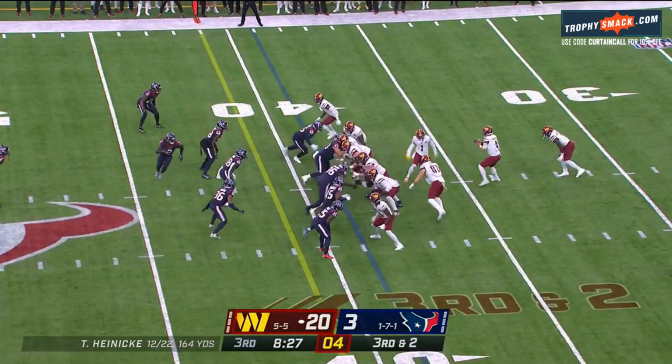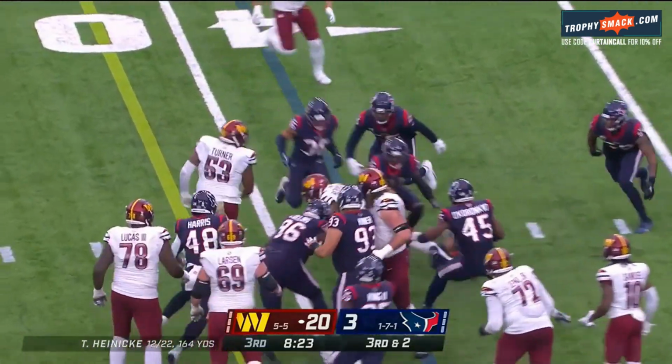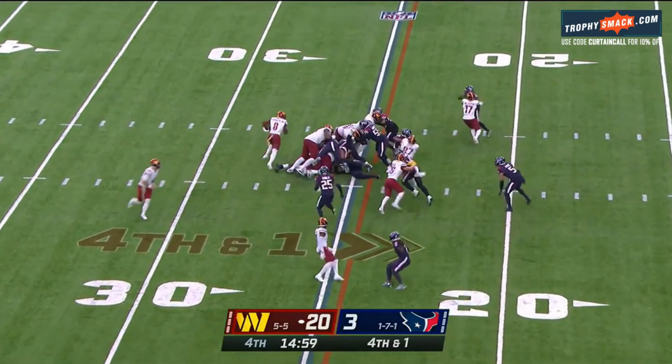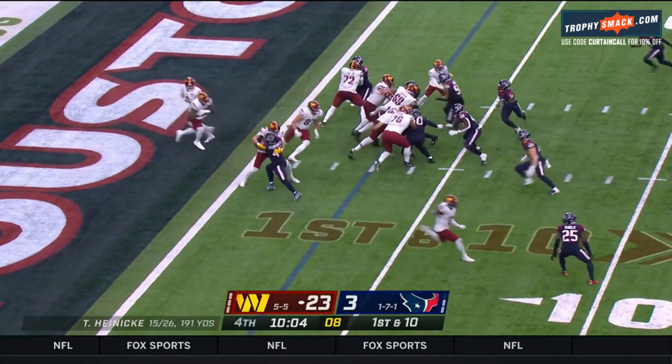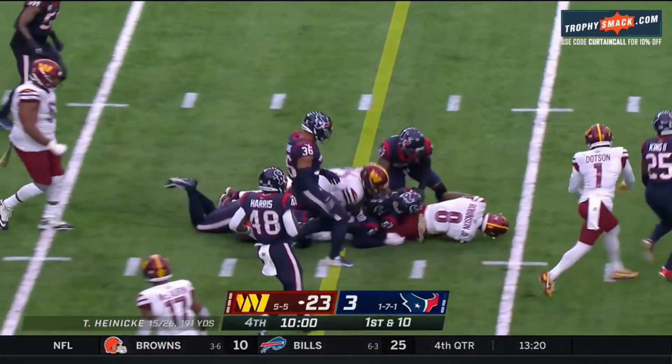Brian Robinson averaging over four. They need two, and the Texans can't hold Robinson. On fourth and a yard, it's Brian Robinson who gets the first. Brian Robinson will power straight ahead. Some tough yards near the.